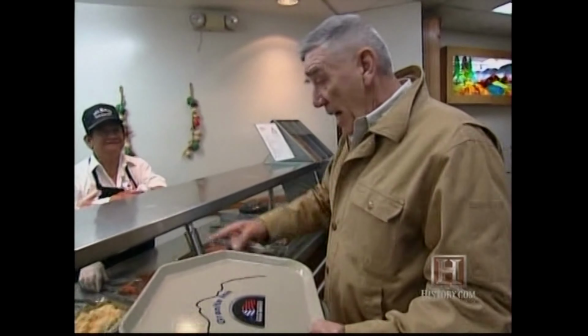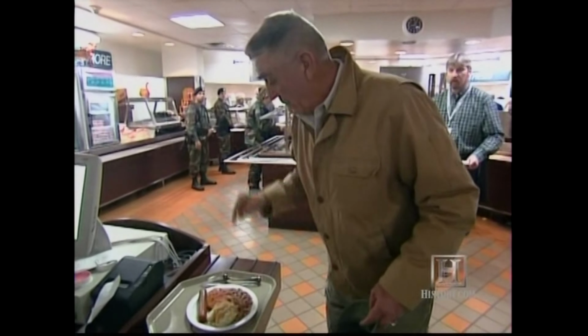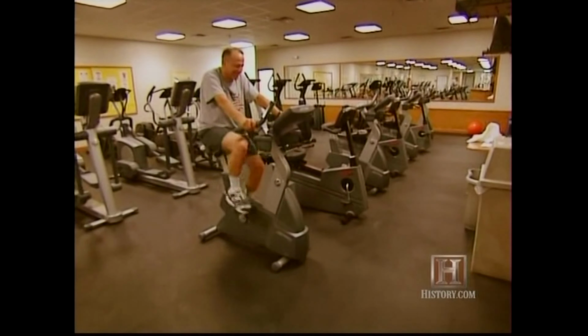But one door is always open to the gunny, and it leads right to the chow hall. Num num. Check out the chow. Can't go wrong with this. And if you just happen to have maybe got a little too much of that chow, you might just add the gym to your tour.